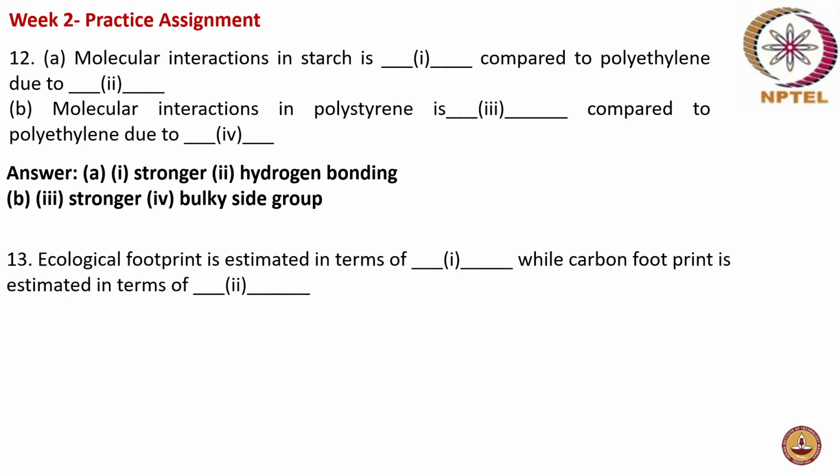Okay. Now next, ecological footprint is estimated in terms of dash, while carbon footprint is estimated in terms of dash. In what terms do you estimate ecological footprint and carbon footprint? At least carbon footprint you can answer. It's almost very general. You can find it out. It is estimated in terms of CO2 emission. Okay. So what about ecological footprint? And it will be the production of carbon compound. I'm not sure, just a random guess. Okay. That's good. You're making an attempt. That's good.